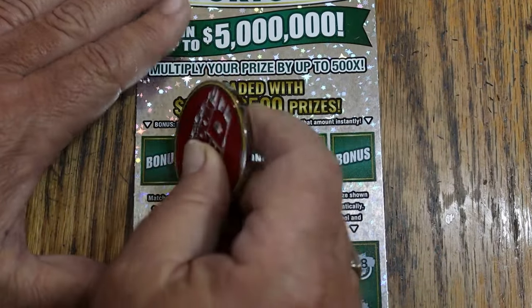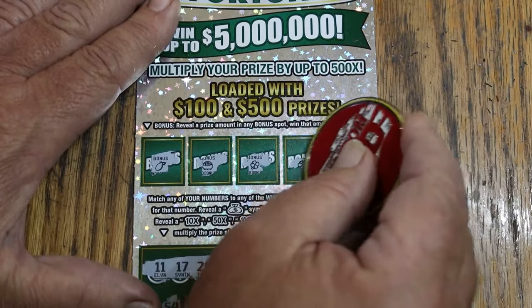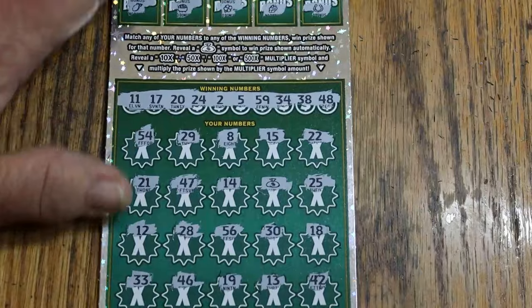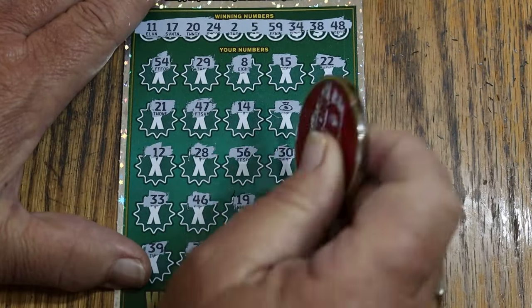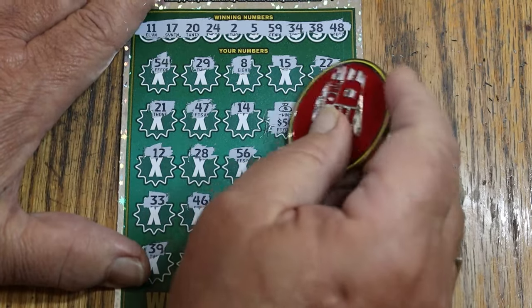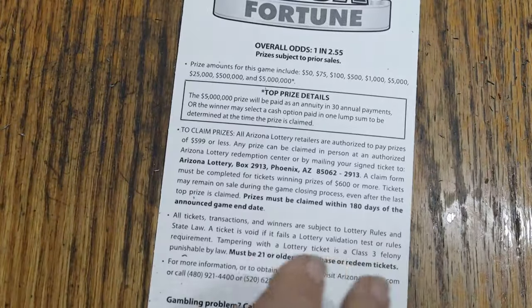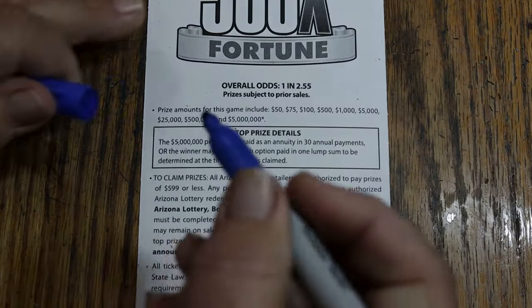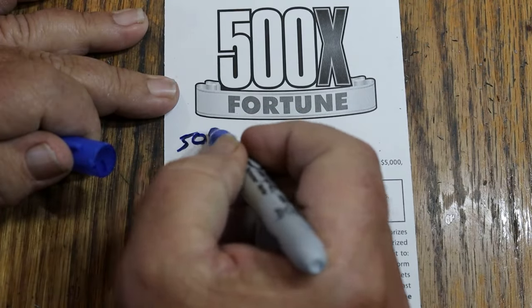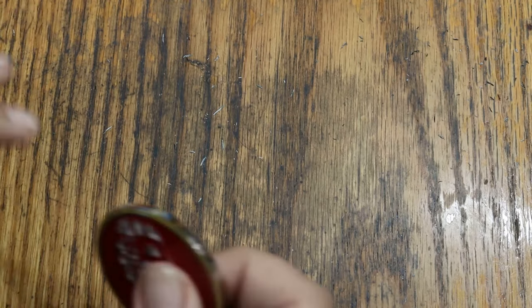Up on top. Nope, nope, nope, no, and no. All right. What do we got? What do we got? The 50 again. Kind of reminded me of that other $50 ticket we had, which I really don't like. Set for life seemed to like giving you lots of 50s. So, that's 150 back. Ticket 6.